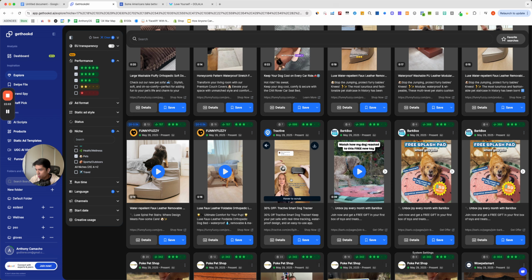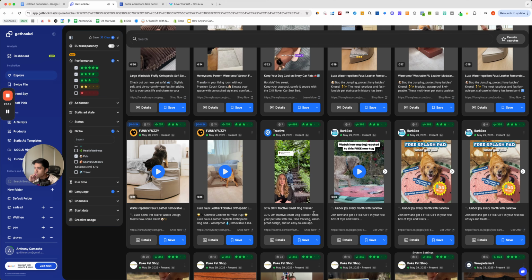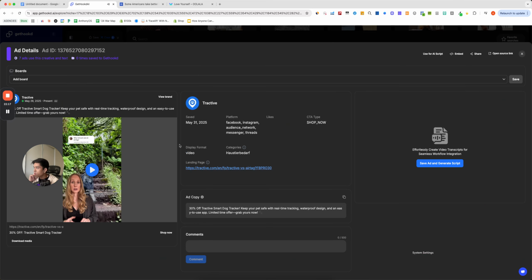So this looks interesting. Smart dog tracker. My mind is already racing with different angles that we could use for this. So let's go ahead and just click on this and view the ad details. Bluetooth-based devices need a receiver, meaning... All right, let's go to the ad details.